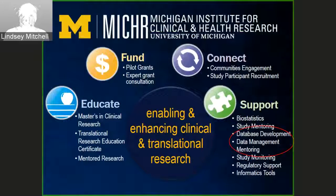As I said, I'm from Mishar. Our mission is to enable and enhance clinical and translation research, and we do that by our main areas. One of the things that we have is a lot of education for investigators, study coordinators. We also have mechanisms to help people get funding for their research. We have groups that actually will help you if you are having trouble recruiting participants or you want to reach out to special communities. We have people that are involved in those communities as well, so we can connect you to the right research participants.